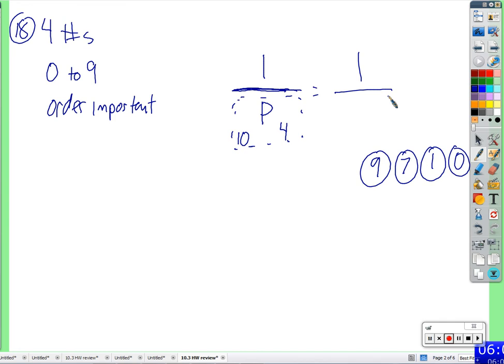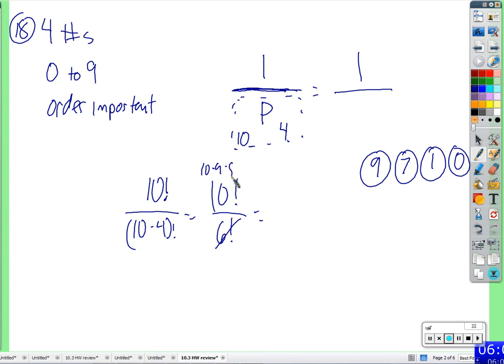So 10P4 would be 10 factorial over 10 minus 4 factorial. That's 10 factorial over 6 factorial. This cancels out the 6 and everything after the 6. So it's just 10 times 9 times 8 times 7. What comes out to be 5,040. So yeah, if you bought all 5,040 possible tickets, you win.